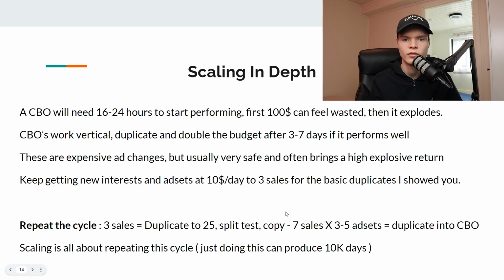These are really expensive changes, and I understand that it might feel super uncomfortable to spend this amount of money, but this is just a risk you have to take. And when talking about CBOs, it's usually very safe to do this if you fit the criteria, which is 7 sales in 3 to 5 ad sets. I rarely see a CBO fail unless it's like multiple of the same interest inside of it. So I wouldn't be worried spending $200 a day on CBOs. Obviously, there will never be a guarantee, but it should be really safe to start CBO scaling.